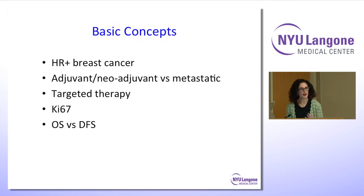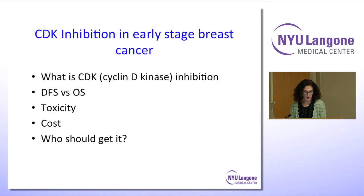Ki-67 may be a new phrase for some of you. It's basically the proliferation index, how quickly cells are growing, and it's given to us in a percentage. And lastly, OS versus DFS. OS means overall survival. DFS means disease-free survival, and they're actually very, very different and important endpoints. So with that, let's start with CDK inhibition in early stage breast cancer.